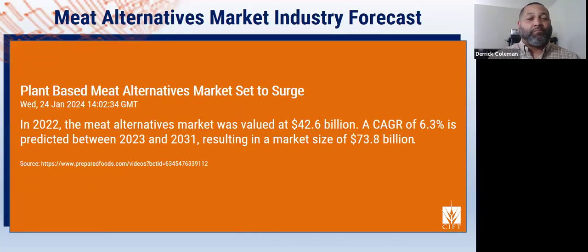In terms of the meat alternative market industry forecasts, in 2022, the meat alternatives market was valued at $42.6 billion. A compound annual growth rate of 6.3% is predicted between 2023 and 2031, resulting in a market size of 73.8 billion. I will say that there are additional articles suggesting that the market is starting to cool off due to a number of challenges, including retail resistance, flavor challenges, and consumers not being familiar with some of the ingredient listings.